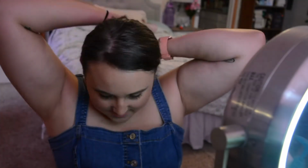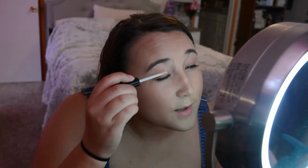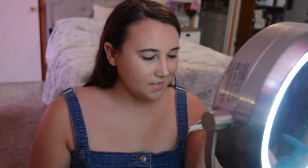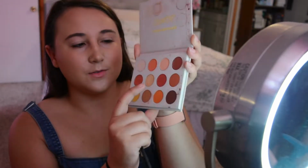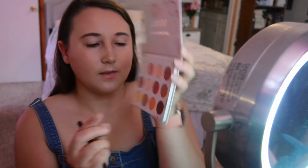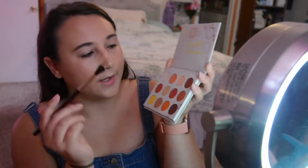Now my face is done and I can move on to eyes. e.l.f. eyelid primer. So I guess the first thing I'll do is put a color in my crease. I never really do transition colors. I usually just go right in with whatever I want to use. And I think that's going to be this red color. That would be cool. And I think I want this orange all over my lid.